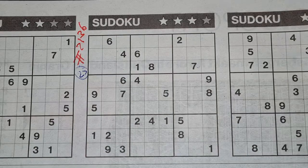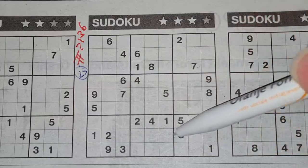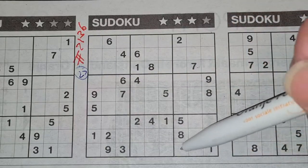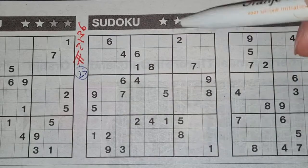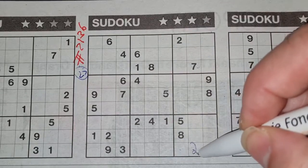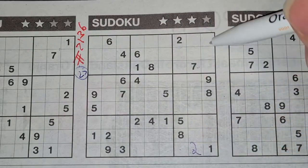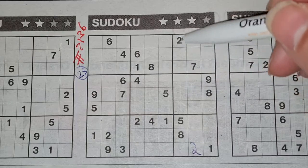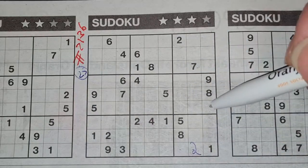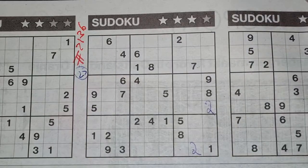I see a 2 in this row, a 2 in the row below. So in the last row, the only 2 places for the 2 should be here or there. We see a 2 there, no 2 there, so the 2 should be here. A 2 in this column, a 2 in the next column. So in the last column, the only place for the 2 should be there.